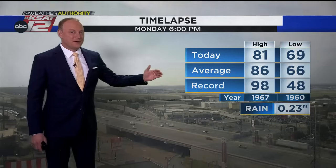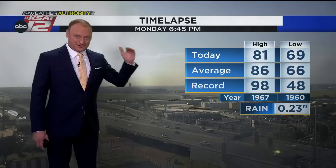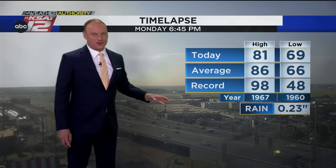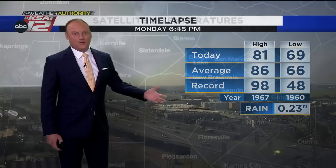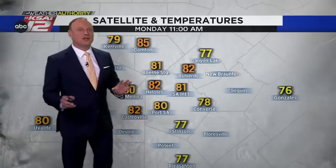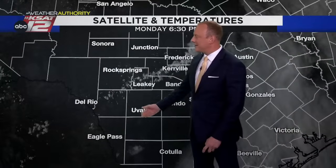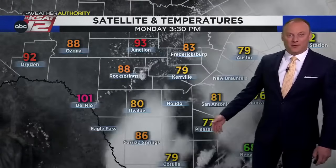Here's a look at our time lapse of our sky today. After the storms, we cleared out, then had some high clouds, actually blow-off clouds from storms near Laredo. Those are those high thin clouds we had earlier today, that veil of cloud cover. Just under 1/4 of an inch officially at the airport, 81 our high temperature. But look at the wide range of temperatures. 76 Gonzales, 77 Stinson on the south side. You go off to the west, and Del Rio, 101, 101, even Junction at 93 degrees.